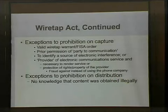Now, there are some exceptions that let you capture packets, obviously. One is a valid wiretap warrant or a FISA order, or if you're currently in the administration. And we won't go into that because all you'll have is Alex's 45 minutes of just ranting profanity with maybe vowels. That'll be performance art.